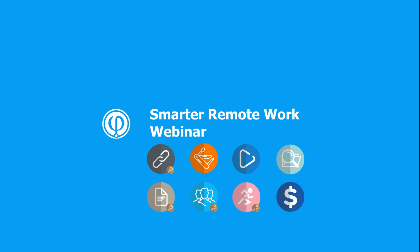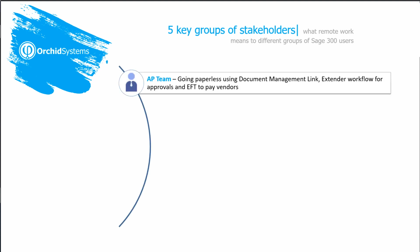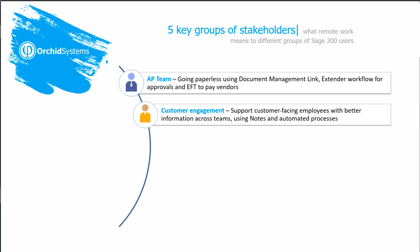Building on the Orchid Goes Remote blog, we will demonstrate how we use Sage 300 and Orchid modules in a hybrid cloud environment to support smarter remote work. We have covered many of these topics in previous webinars. We will now demonstrate 5 scenarios across different functional areas of the business. The AP team is going paperless using Document Management Link, Extender Workflow for approvals, and EFT to pay vendors.